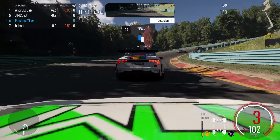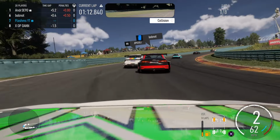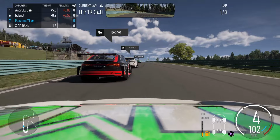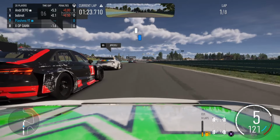Audi Bob Knot has come up the inside of me right now. Link hard brakes mid corner, so I go into the back of him. And Bob Knot and the Link, Jip something, seem to have a little bit of beef with each other. So I'm not too sure what's going on there. I don't want to be a part of it, but I just want to get past these two.